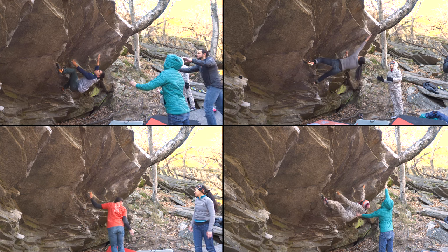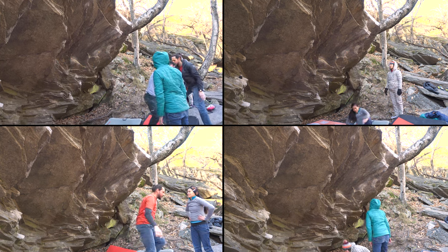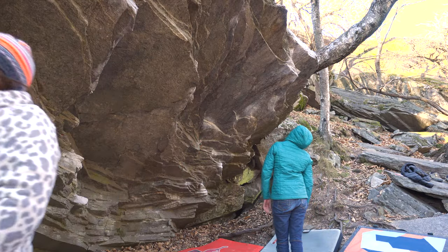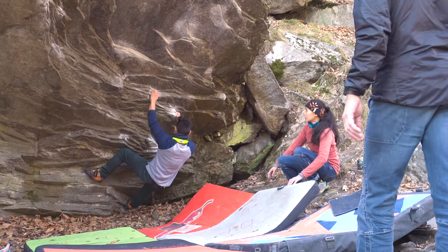After a while, only Albi and Fats push through to finish it. Okay, I give up on this. Already? Let's watch Albi climb first.